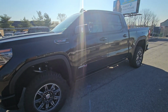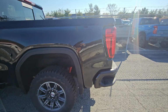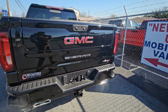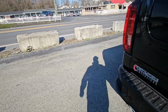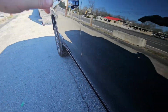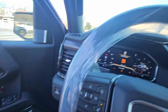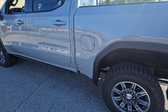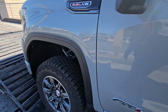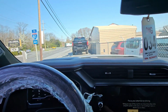All right, a little 6.2 ET4. Not sure what was done to this. I don't know if those are factory tires or not. These are 2024s. They've got amp steps on them. We got 2 to pick up. And I do like this color. So these got a leveling kit and steps is all these 2 got. They're headed down to Conyers, Georgia.